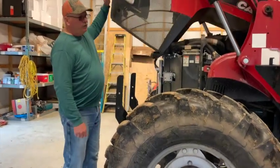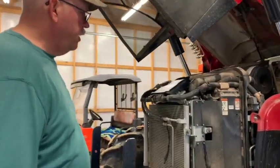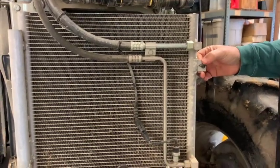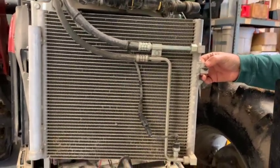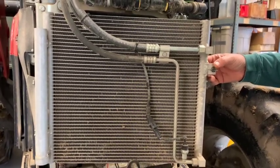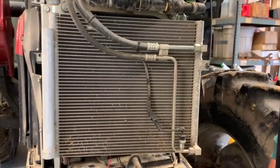So most of it's gonna be happening in the cab. We'll go ahead and take a look in here and see what's going on. So condenser here, and it's very clean. We have plenty of Freon in it, and it's pumping cold air to the vents. But for some reason, it doesn't put out enough volume to cool the big old cab. So we gotta look a little farther.